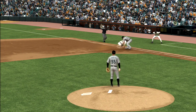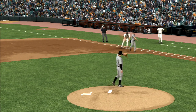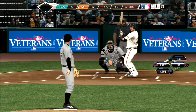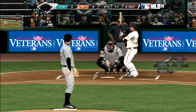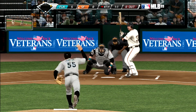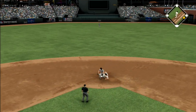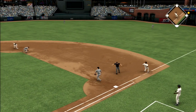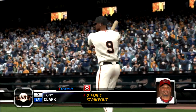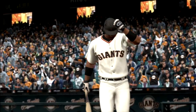Now a throw over, and the runner back safely. A runner at first with no outs here. Softly to third. This could be two. To Ugla for one. And the relay won't nearly be in time as he's there easily. Tony Clark will try it again. Set down on strikes his first time.